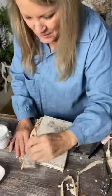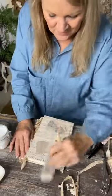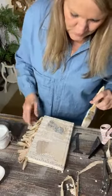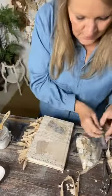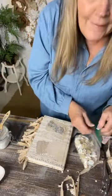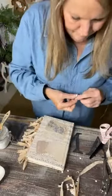So, I'm just going to Mod Podge this out to protect it. I was thinking my finger stuck right here, and that would actually be the perfect place to put a little white button. Let me see here. Oh, I was going to make Shayla's Christmas tree, so I have a bag of buttons. Hang on. There's a button right here. I wonder if I can put a button over the hot glue.